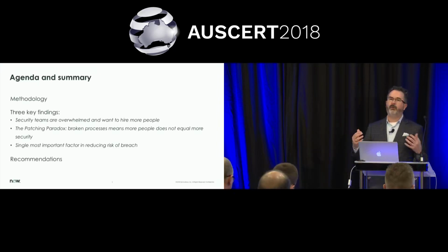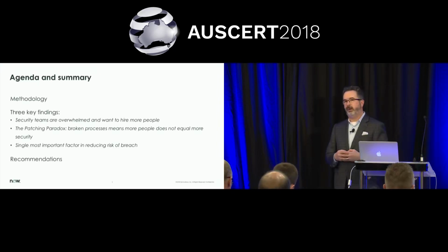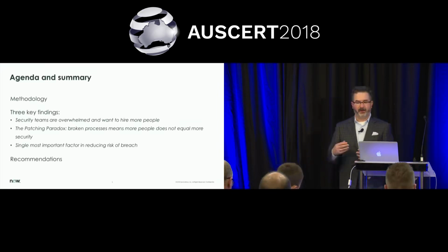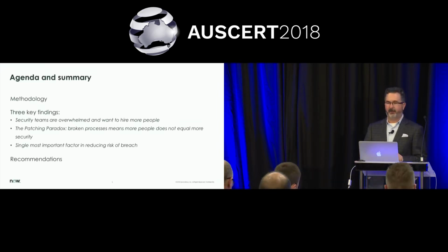What I'll do is go over the methodology we used for doing the research, and then get into the three key findings. I'm almost jumping to the end here, but we'll talk about them in more detail. First, the teams that are managing the vulnerability response process are overwhelmed. There's just tons of data, there's lots of different work, and those teams are all looking to hire more people. And we know how hard it is to hire. We'll talk about that more in a bit.